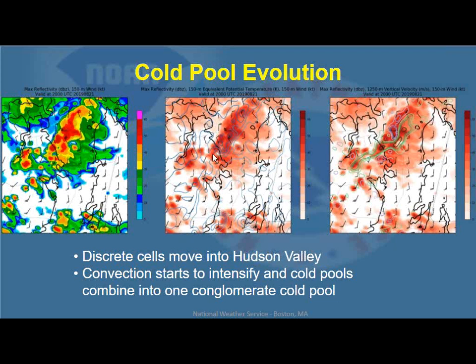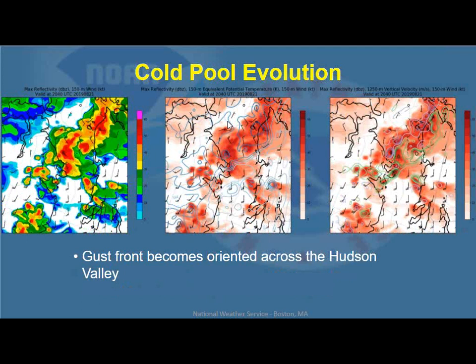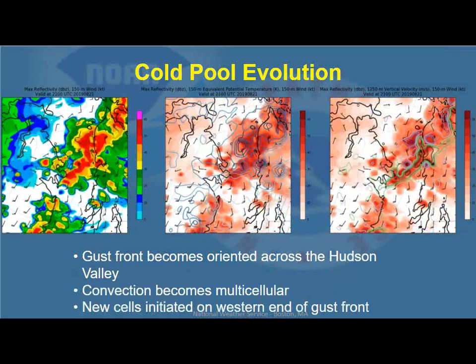That was important because as we move on to the next slide, what we find is that the storms align along that cold pool and redevelop. Actually, as we move forward in time, they trained along this gust front, and that led to some significant rainfall as well, besides the severe weather. So that was a really critical aspect of this particular event.